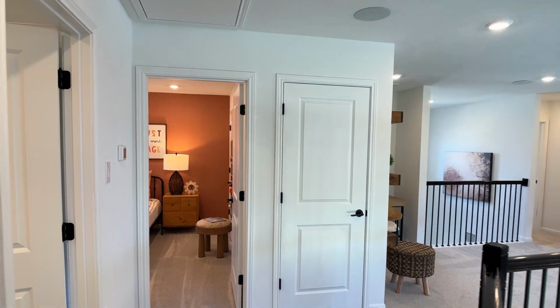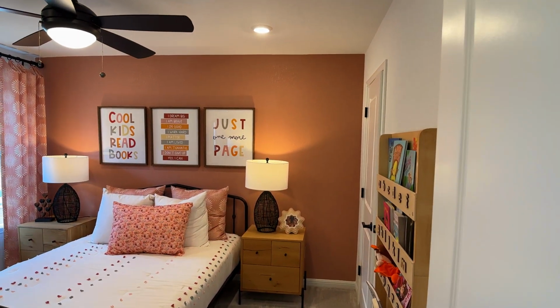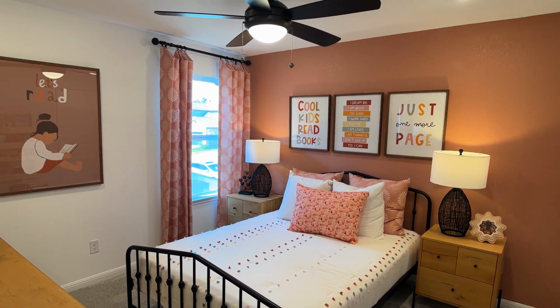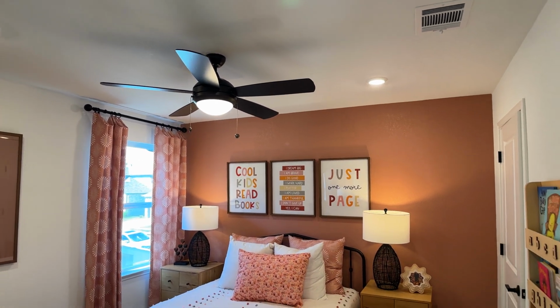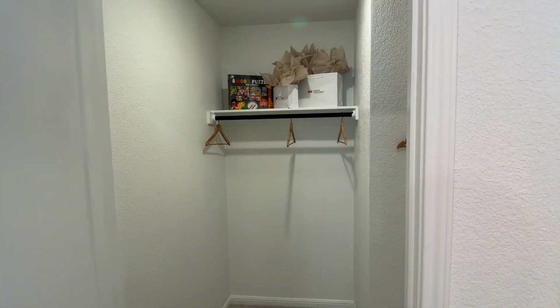Again, a separation of space, which I'm a huge fan of. Whenever you're buying a home of this size, you would want to have that space so that you're not feeling like you're on top of each other. And that is the advantage of going from either a 1200 square foot apartment or a townhome into a single family home.